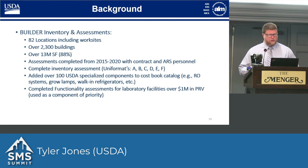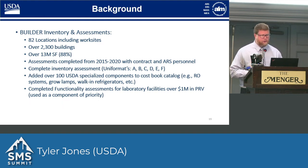Specifically, diving deeper into how ARS uses Builder. Of our 93 locations, 82 have been assessed and have their facility data within Builder. That ended up being 2,300 buildings, 13 million square feet. We completed our assessments in the 2015 to 2020 timeframe, and we used the UNIFORMAT A, B, C, D, E, and F sections. We had to add over 100 specialized components to the cost book catalog. And listening to NNSA, that's just a drop in the bucket, but it was an extra step we had to do to get Builder to work for us.